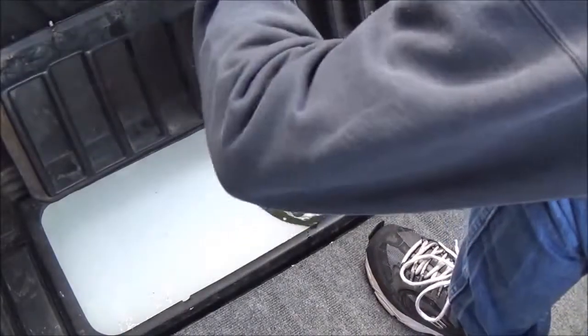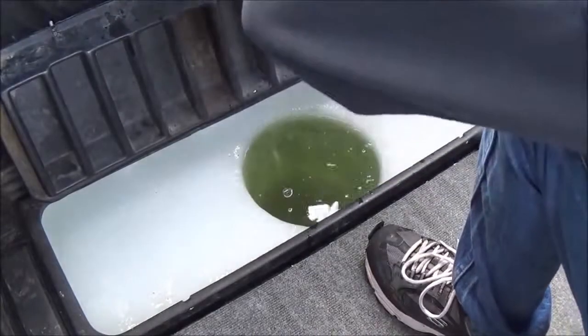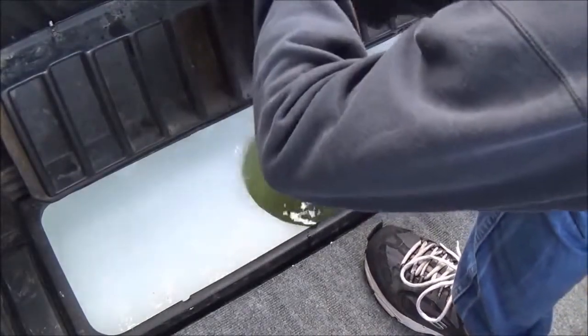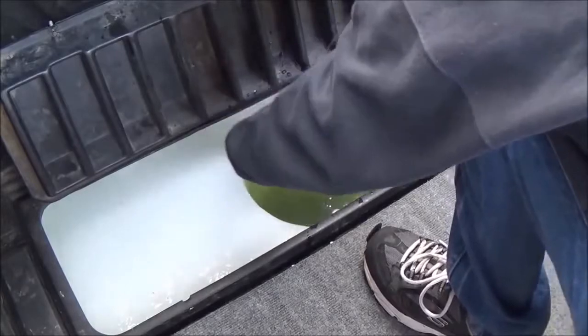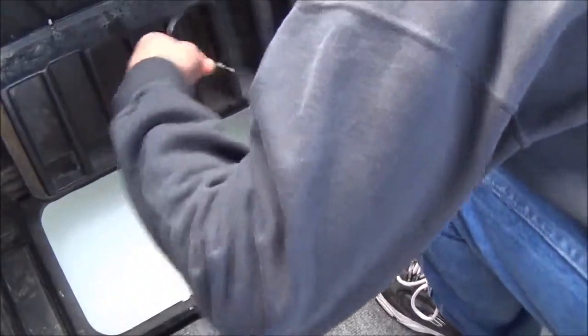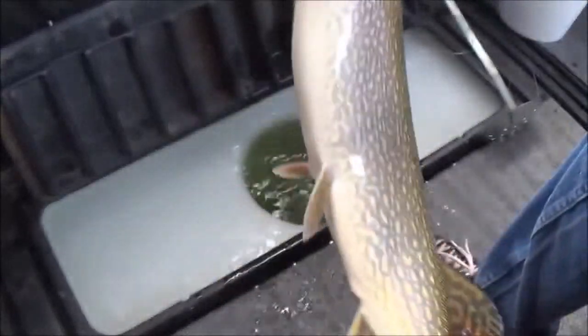Oh shit. Oh, come on now. Oh boy. Oh, he's a jumpy one. Oh crap, he's a good size one too. Come on, get up the hole. Oh, come on back up. Okay. Come on. There we go. That's the limit.